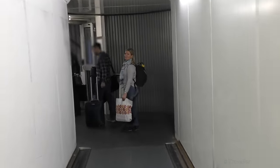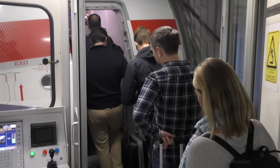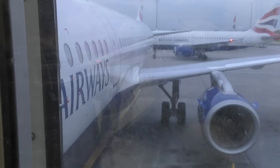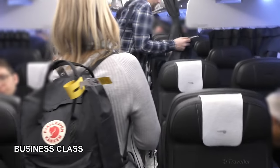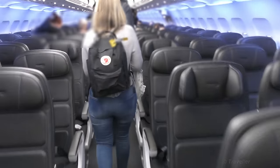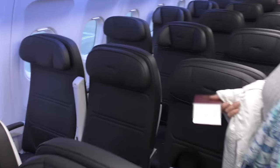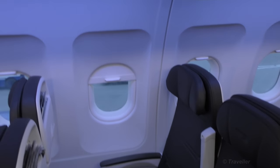Rather long walk, this passenger bridge. Let's go under the seat, yeah. This last goes in first, we wait a little bit longer while they get ready. Hi there. And we're here. Yep. Good seat, good window. We'll change.